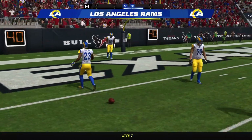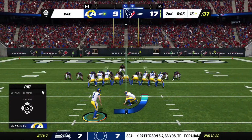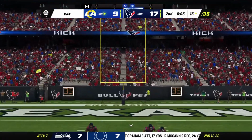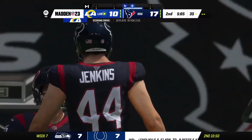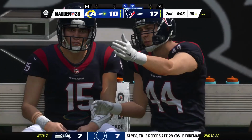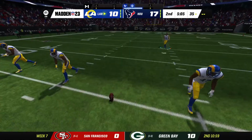Touchdown, Los Angeles. Punching it in from a yard away. And the Rams are back within a score. Extra point right down the middle. And that slices the lead down to 17-10. A 10-play drive that time. And it ends with a 1-yard touchdown run.